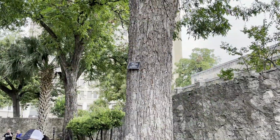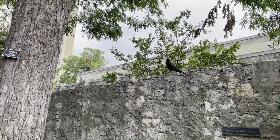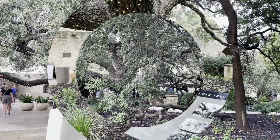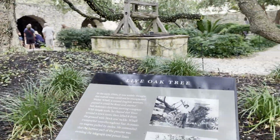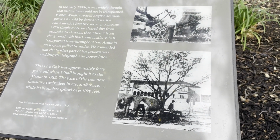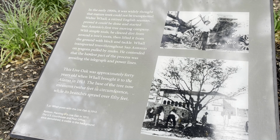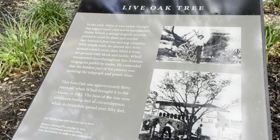We have one of our answers. That's a pecan tree. We've got some starlings. I think that's a starling. Ooh, jackdaw. This is a beautiful live oak tree. Wow. Look at this. The live oak was approximately 40 years old when Wall brought it to the Alamo in 1913.